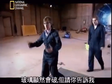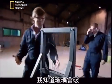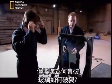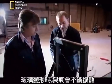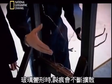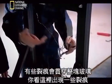Glass. Well, it broke, obviously, but just tell me, I mean, I knew it would break, but tell me why it broke and how it broke. Well, basically, it's a brittle material, so it was deformed. Cracks just propagated. Some of them propagated all the way out. You can see the other ones are formed here.